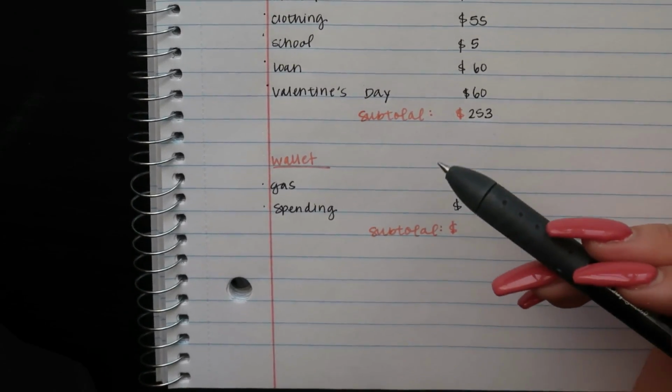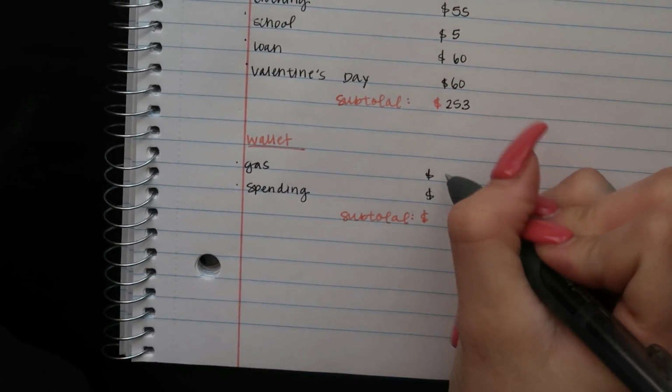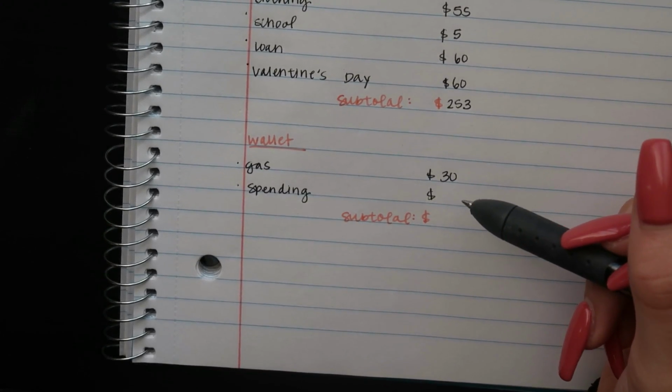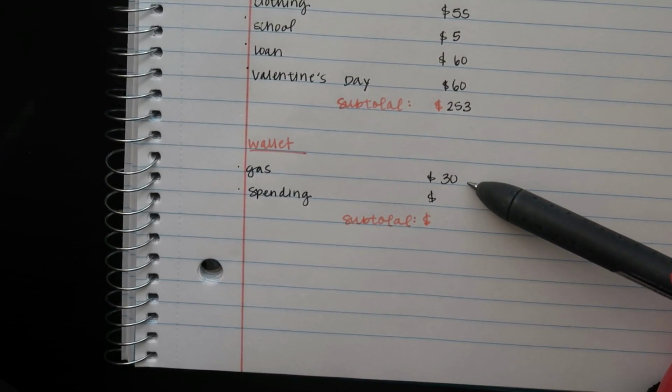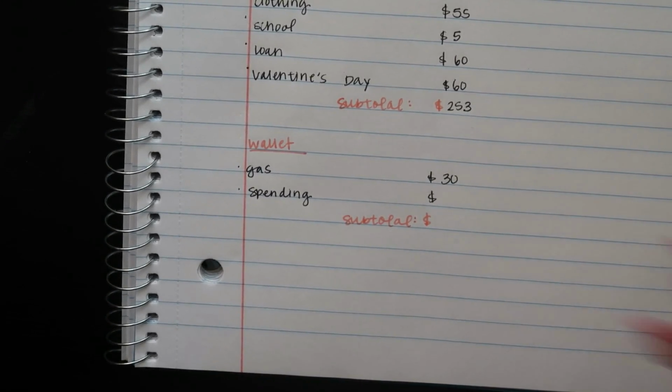Alrighty, moving on down to the wallet category. Gas, I always budget $30. This stays in my account, and then I use gas cards. The money is budgeted for that, it's just I use the card to get the discount and then I go ahead and pay that.